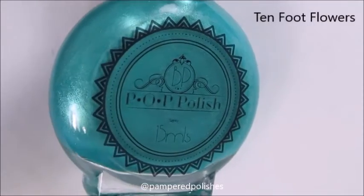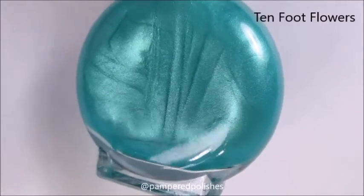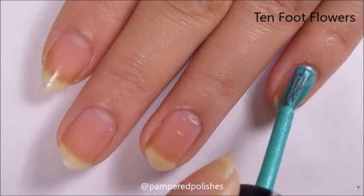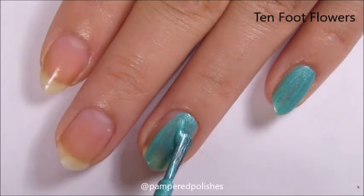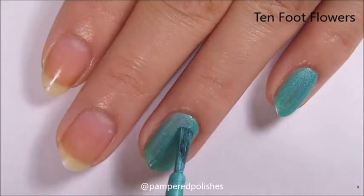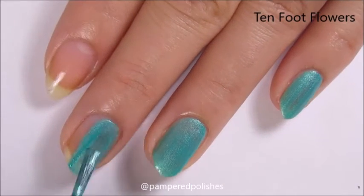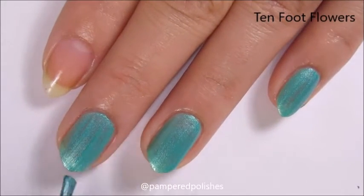Next up we have 10-Foot Flowers, and this is a teal polish with a very strong teal shimmer. Here's our first coat of 10-Foot Flowers. This one also covers really well on the first coat. A lot of these cover really well, really evenly, and almost 1 coat, but they are all 2 coats with the exception of Baharia, which I did 3 on.